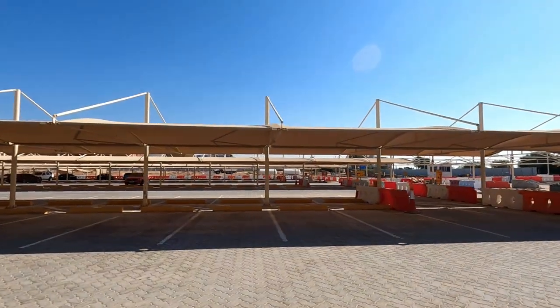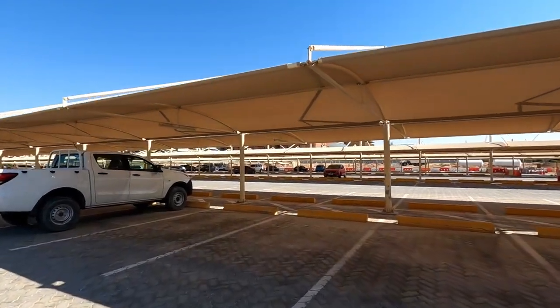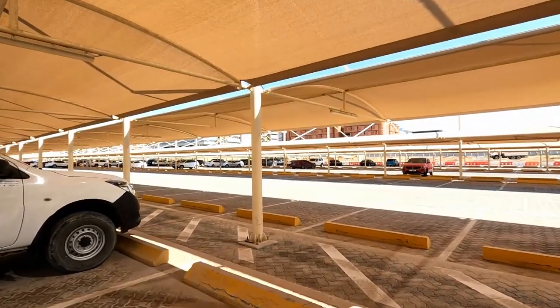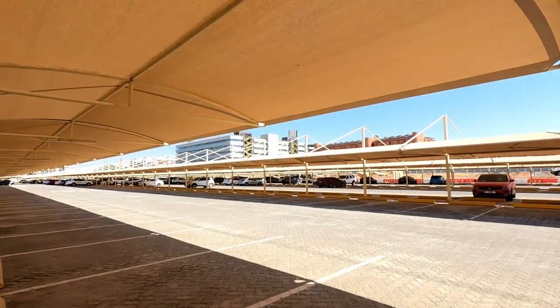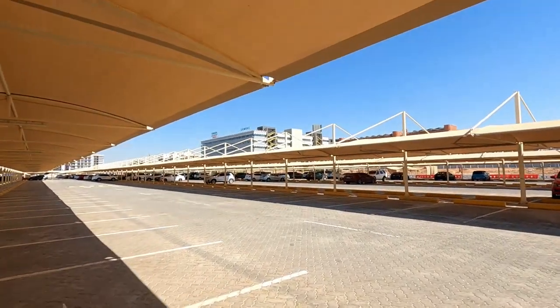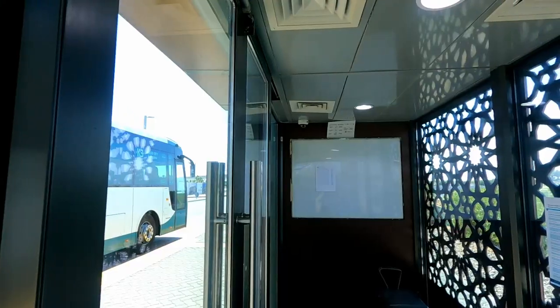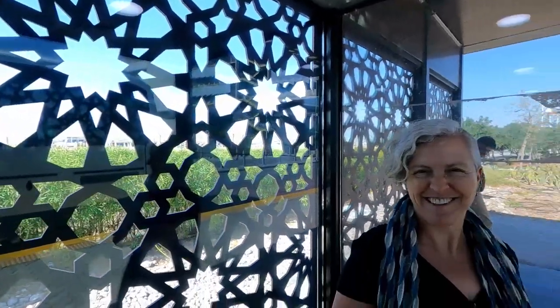Now we know the pedestrian walkway isn't quite finished over there, so we're actually cutting through the car park. It's such a good idea, it's nice and shaded. We're heading over to the Siemens building first, because just by there is the amazing canteen and also the information centre as well for Masdar City. We've got a nice air conditioned bus stop here, they are very impressive.